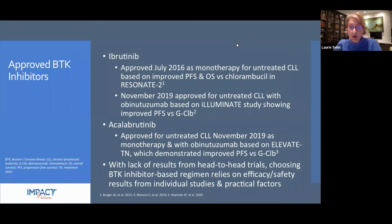We also saw acalabrutinib approved for untreated CLL in November of 2019, both as monotherapy and in combination with obinutuzumab, based on the ELEVATE treatment-naive trial, which demonstrated an improved progression-free survival compared with obinutuzumab and chlorambucil. So far, we have a lack of results looking at head-to-head trials of different BTK inhibitors in CLL. So choosing the optimal BTK inhibitor for an individual patient really will rely on reviewing the efficacy and safety data that's published in the literature, as well as practical factors, of course, such as access.